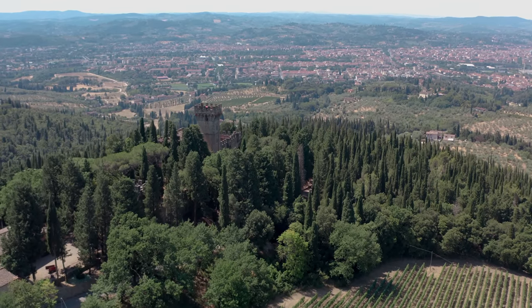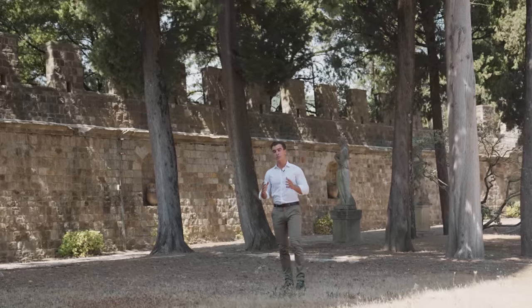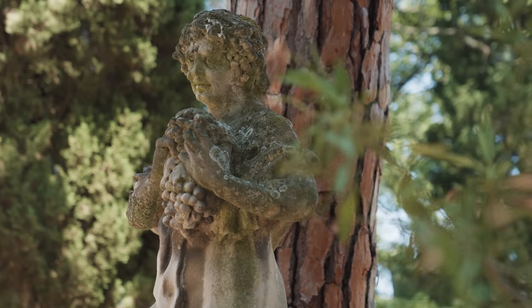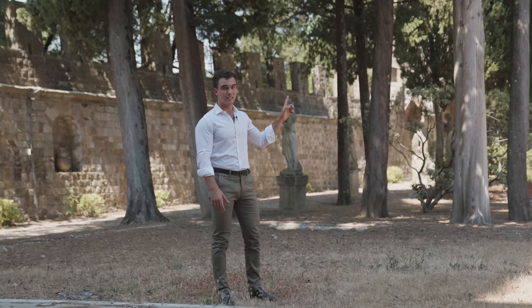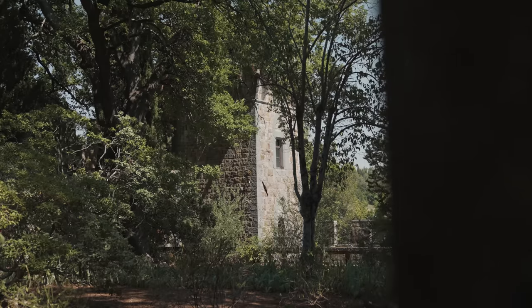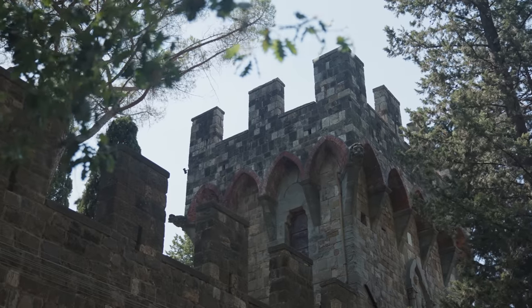The private garden of the castle is 3,000 square meters, so 33,000 square feet. It features a very typical Florentine layout with centuries-old impressive cypress trees and bay trees, whilst the perimeter is marked with evergreen hedges disposed in a geometric pattern following the criteria of Italian gardens.